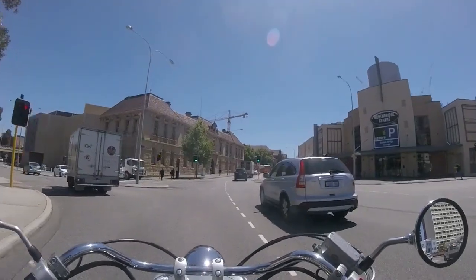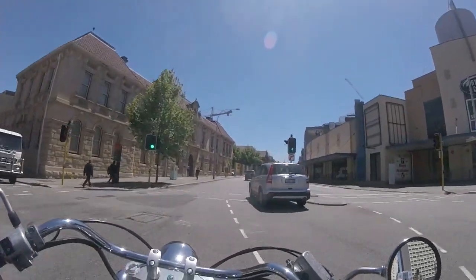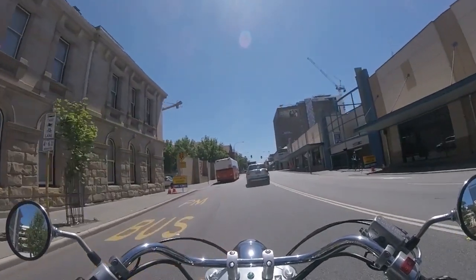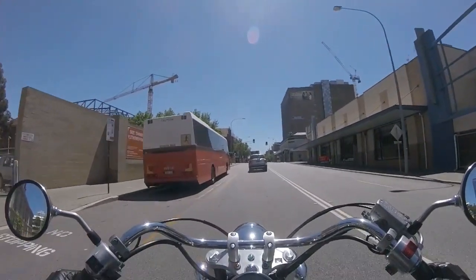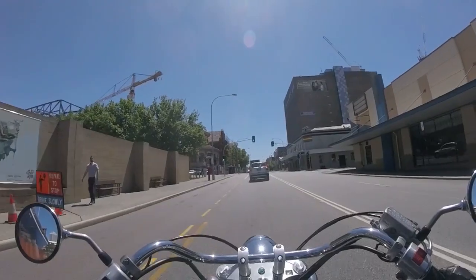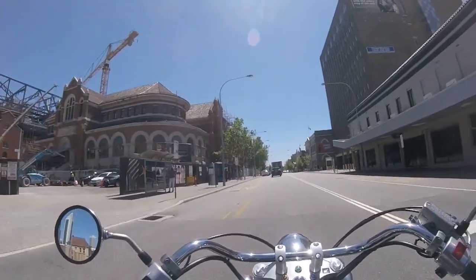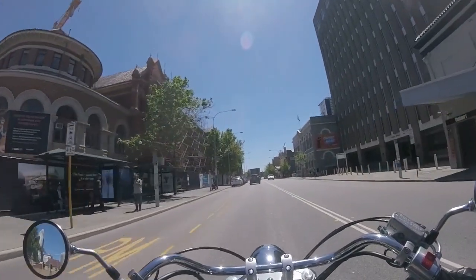We'll come to that later on again too. Now, this old building on the corner here on the left-hand side, that was the original police station here in Perth, and also the police courts, where if you had a traffic infringement or a minor infringement, you would face the magistrate at the police courts.